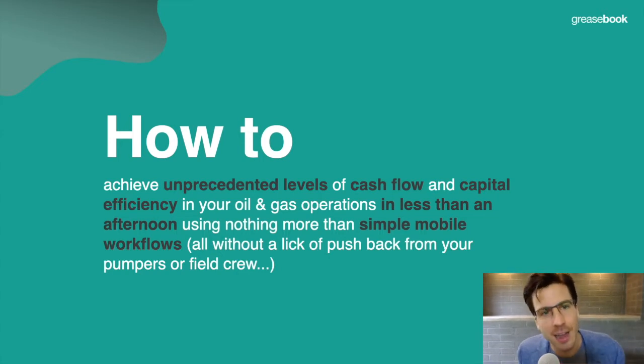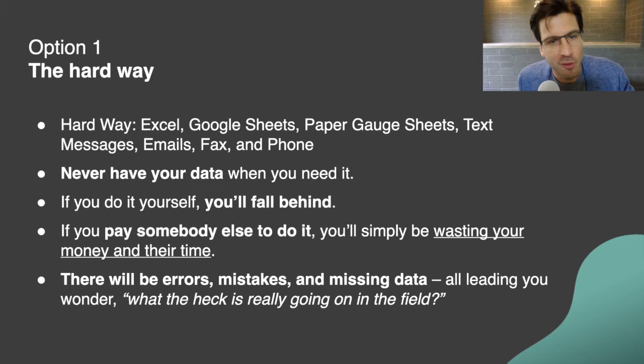So again, there are a few ways of applying workflows to your business. Option one is you can go the route of paper and Excel, which we like to call the hard way. What happens with this is you'll never have your data when you need it. And if you do it yourself, and you shouldn't, because you're ultimately going to fall behind due to more pressing matters, you're going to have to pay somebody else just to keep up with it.